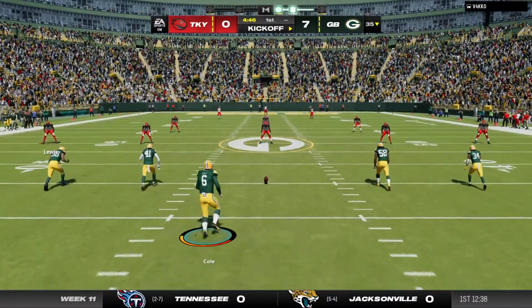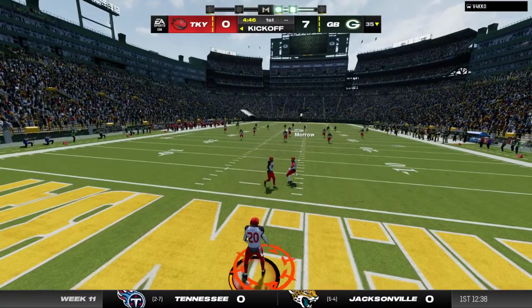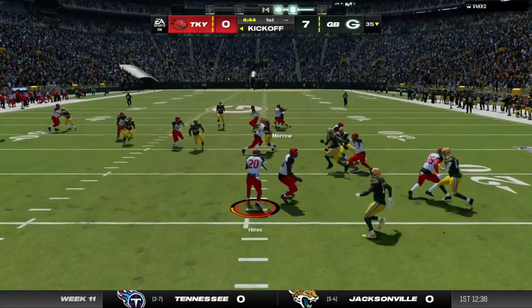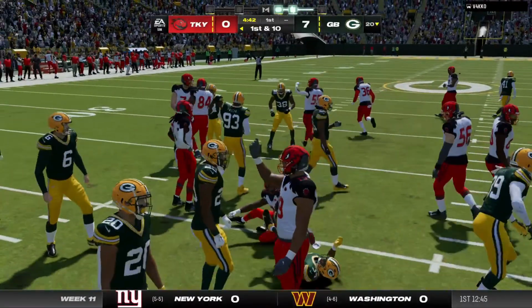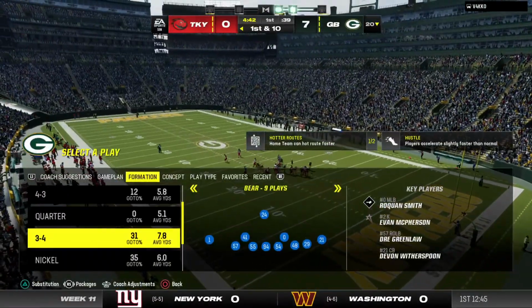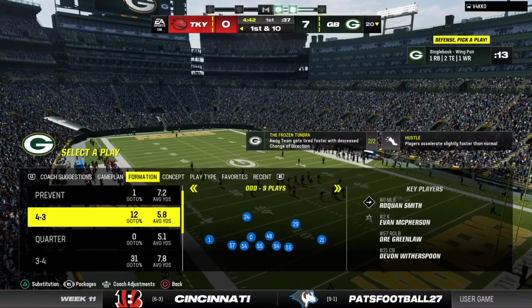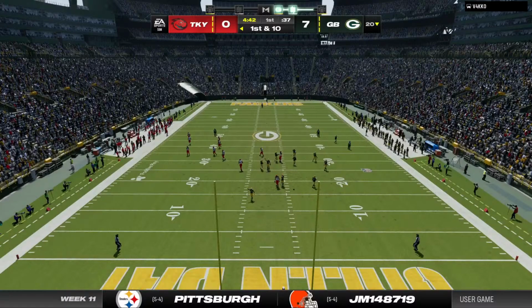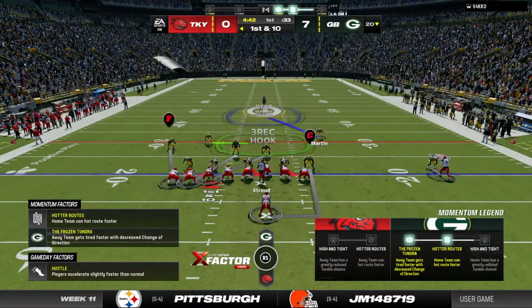So the Packer kickoff team set to go as they will kick this one away. Nyheim Hines now out of his end zone. And that decision to bring it out ends up not being a good one. Costs him about 5 yards as he's tackled at the 20. The offense back out there at the line, ready for their next drive.